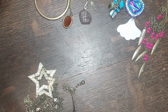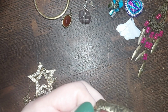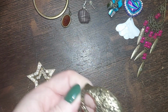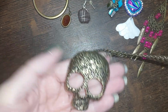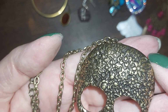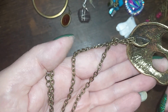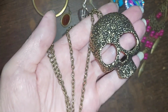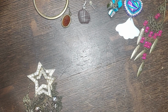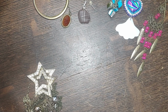This is brass. Brass, brass. It's a brass Scully, on a nice long chain. He's cute. He's made of flowers. Look, he's got flowers on him. Scary cute. He's got a nice big bail on him. You can put whatever you want through there. I'm going to do him for six. All right.